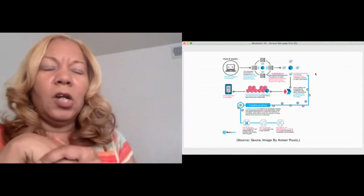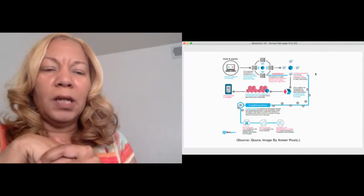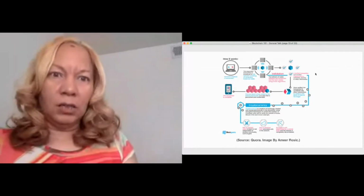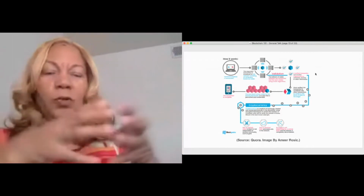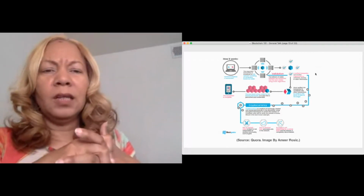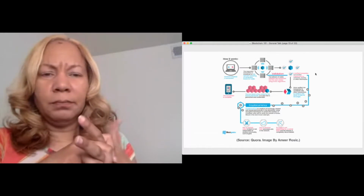So when nodes are trying to determine what goes on, why do you need the whole entire chain on your node in order to make sure that it's good? This is a security mechanism.